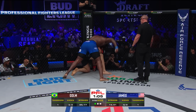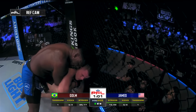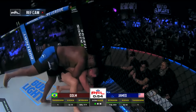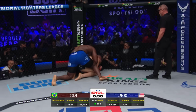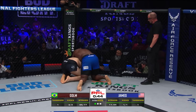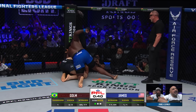Big shots under the armpit. Under the armpit. Big right hand, Daniel. Keep your weight on him. Use those knees. Right hand, wrist control. Gomes needs to get wrist control first so he can stop the punches from coming in. James needs to either attack the ankle or the wrist to try to flatten him out.